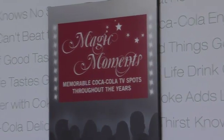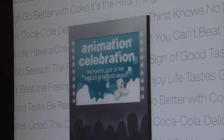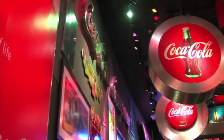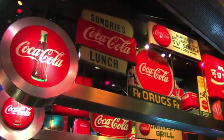We've got a lot of other stuff that people get to actually engage in. We've got a theater presentation with old commercials from around the world, and then some of those that are animation. They're really eye-opening and just a lot of fun. And then downstairs we also have Milestones of Refreshment, where you can sort of walk through the history of the company.